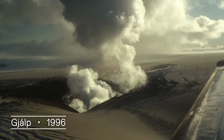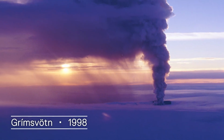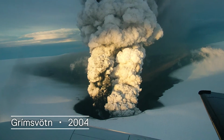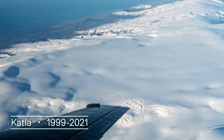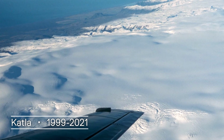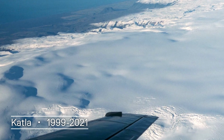Profiling with a survey aircraft has been used in many events, both volcanic eruptions under ice and what we can call unrest under the glaciers. These events are the Gjálp eruption in 1996, the Grímsvötn eruptions in 1998, 2004 and 2011, the monitoring of Katla since 1999, where periods of high activity in seismicity and geothermal activity have alternated with periods of low activity.